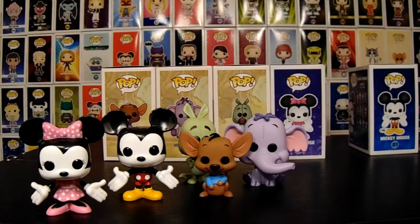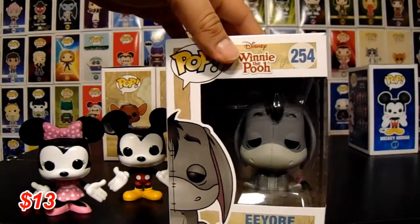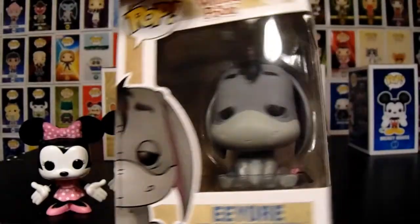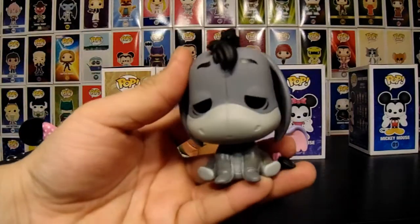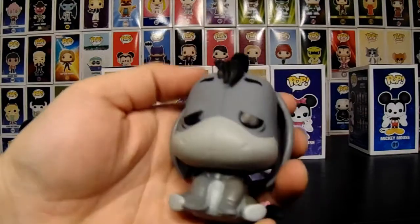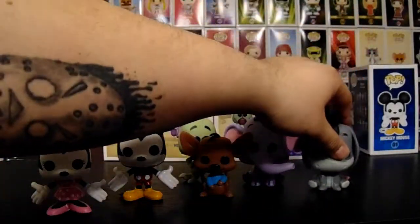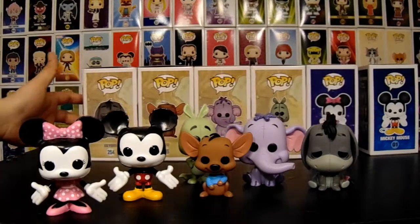The next one we have is Eeyore. Everyone's favorite. Is he everyone's favorite? I don't know. A lot of people like Eeyore, though, from what I hear. Tigger's my favorite. And one of our family members loves Pooh Bear. Obsessed with Pooh Bear.